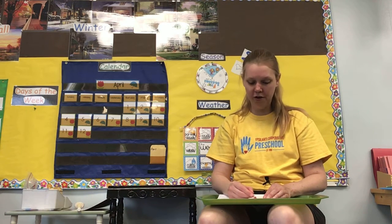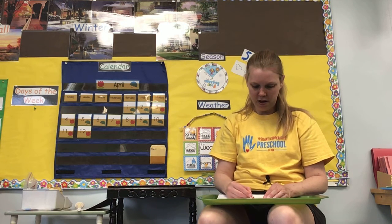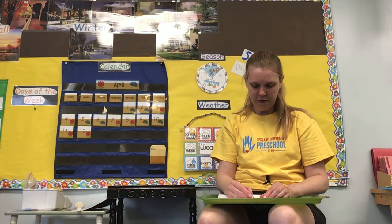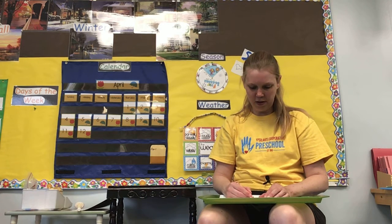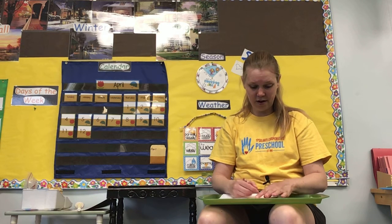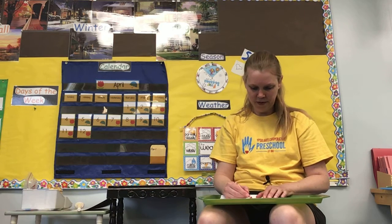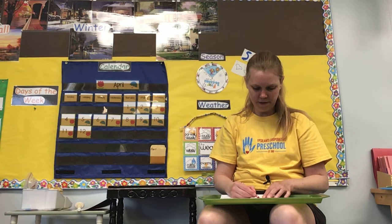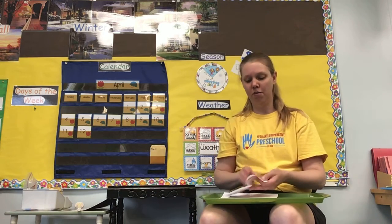You can use whatever color crayon you want. You can use different colors on each page if you would like to. It doesn't matter to me. Okay. So just remembering that this is not artwork this time, even though you're coloring. This is science work. All right, so we're learning about the parts of a bird. All right, so there's my whole bird that I colored in. All right, then I'm going to open the next one.